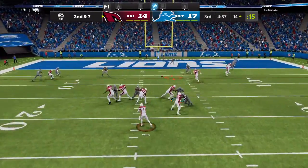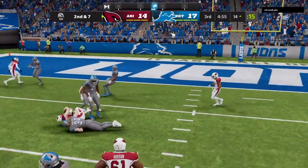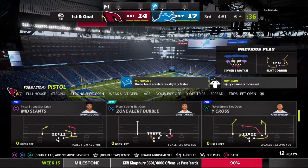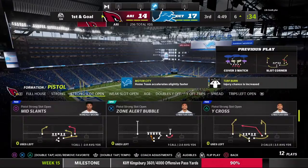Murray now. Firing quickly here, and that's complete. And the Cardinals are going to be set up with a 1st and goal coming up as they get him down at the 6-yard line.